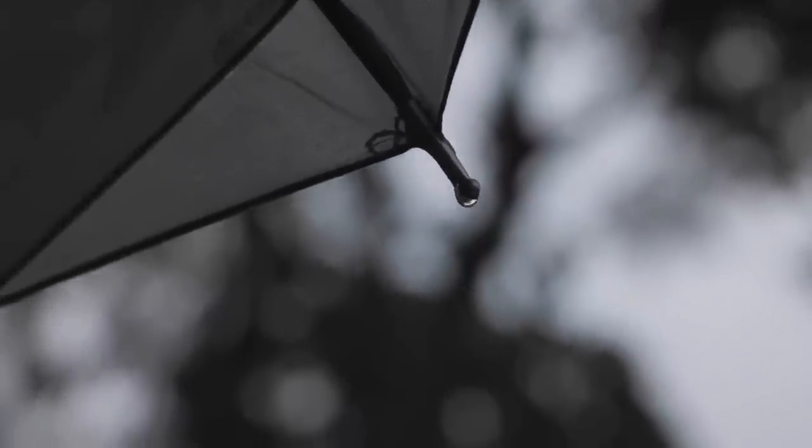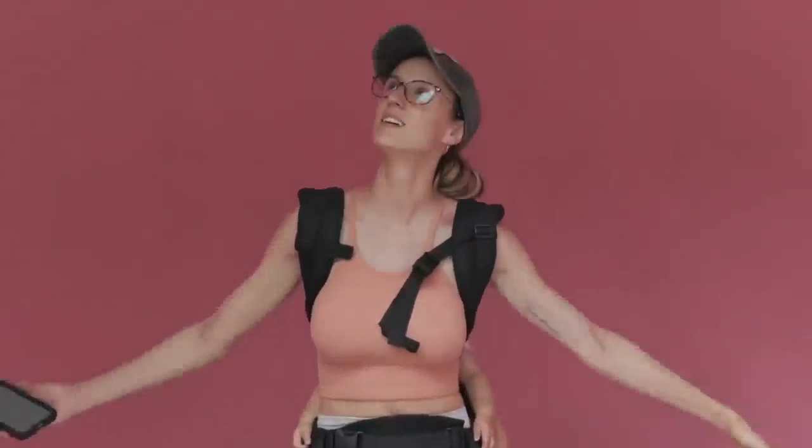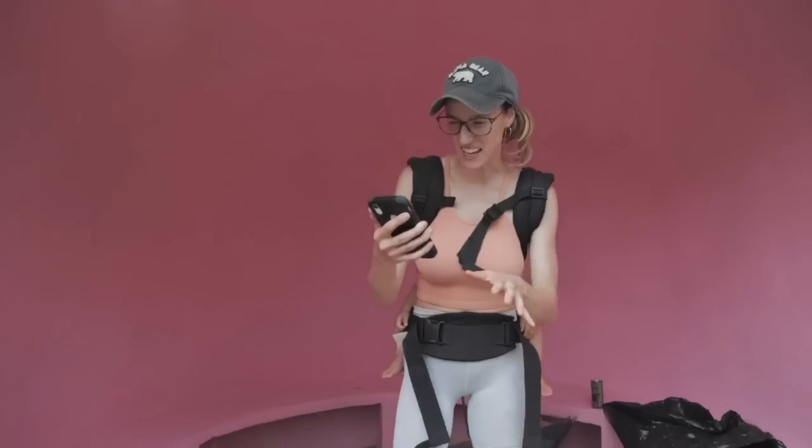100% humidity outside, it just does not work. This is my first official time standing in the strawberry. Feels pretty nice.